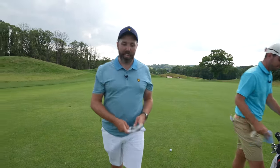It's a raised green. Okay. You just got to bash it down there. Get as close as you can and deal with it. Okay, so I'll just hit my three wood down there and see what happens.